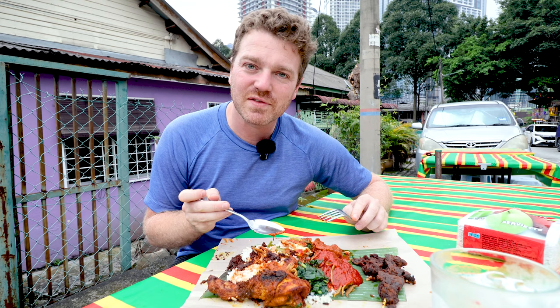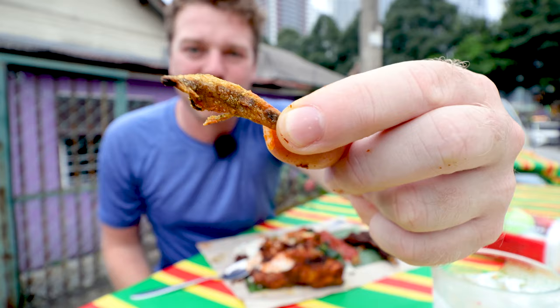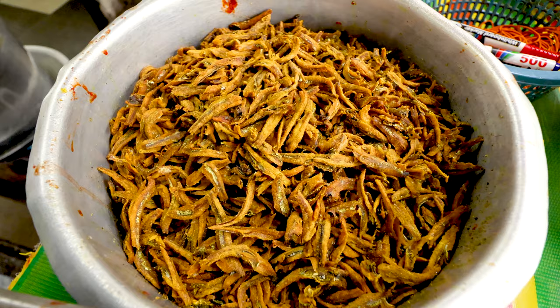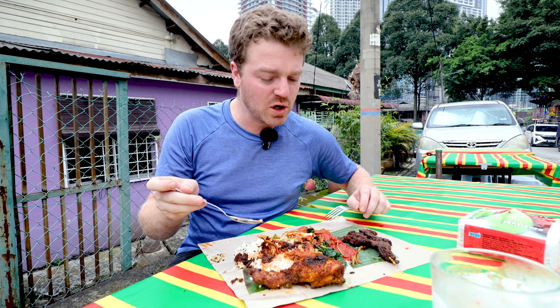My favorite thing on the entire plate seems to be those little crunchy dried anchovies. Oh man, they're good. And on this plate, you get more than at the last place. Oh, they're so good. I could literally eat one of them. You get a real savory, umami, salty flavor. Wow. Let's try something we haven't had yet.